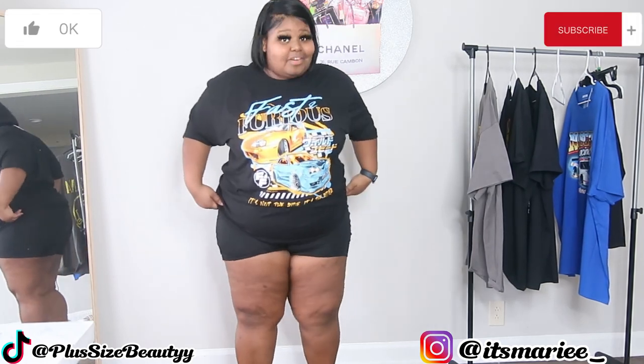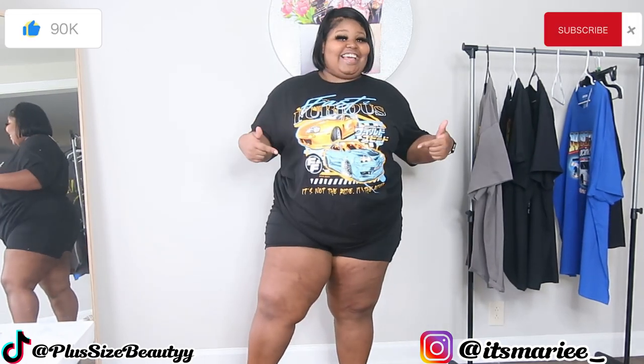Fun fact about me, I've never seen the movie, none of them, but I like the graphic tees, so I thought I'd copy it. This is in the 3X cotton material. Let me show you the length of the shirt.